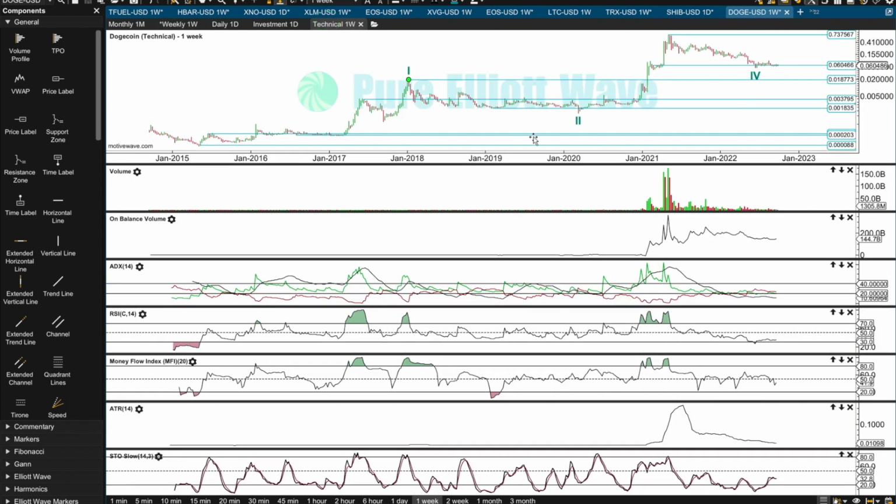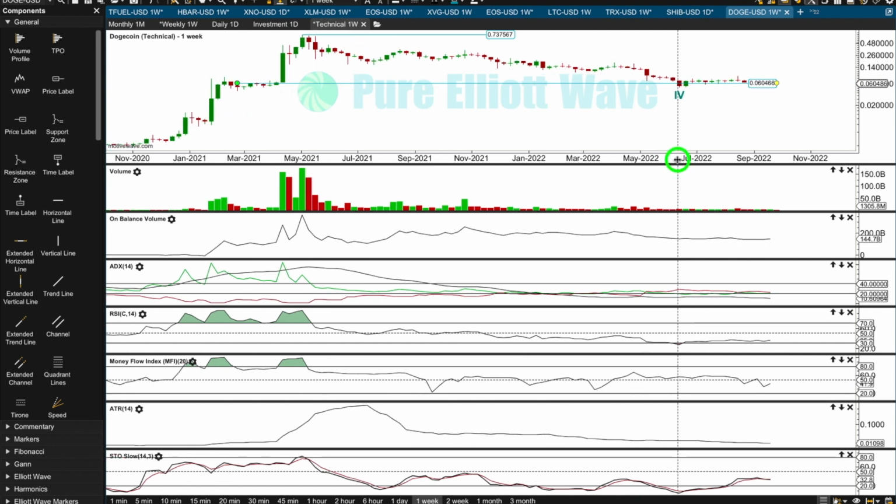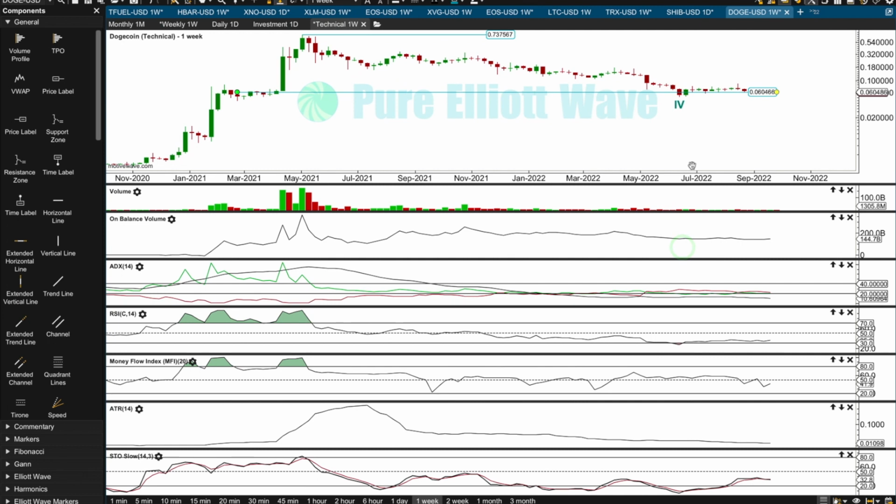Technicals, weekly chart. Here's the last low. I want to look at this on the weekly chart. There's some support here, 0.060. Bullish candlestick pattern here off the low. Is this an engulfing pattern? The close, 0.068503 in the open here, 0.069. No, it's a piercing pattern, not an engulfing pattern.